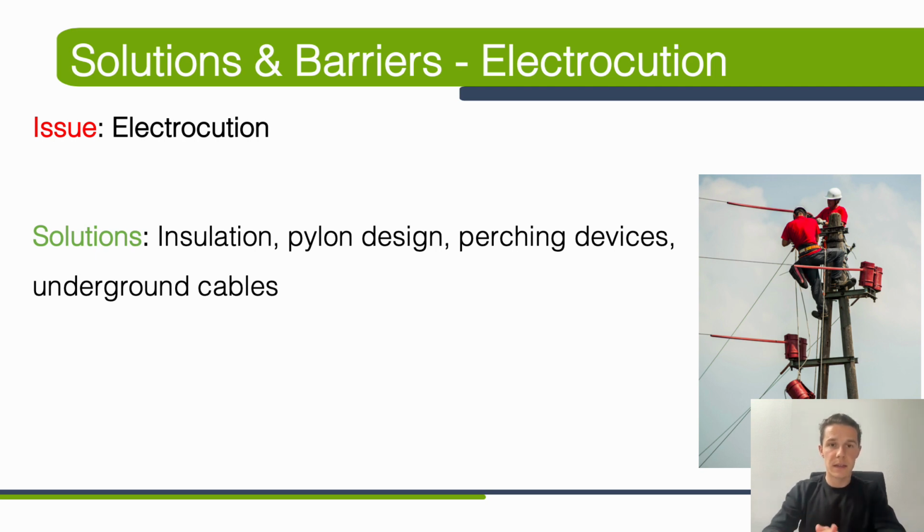Pylon design is a key factor, so moving components or changing the pylon design completely so that they don't pose a danger to species, for example expanding the distances. Installing perching devices so that the birds don't have to interact directly so much with the charged devices, and also putting the cables, of course, underground to remove all risk.